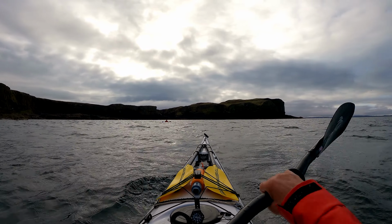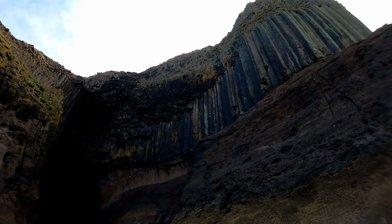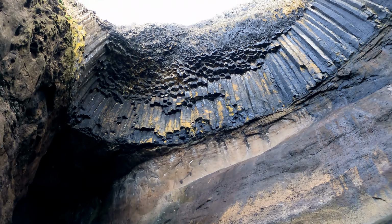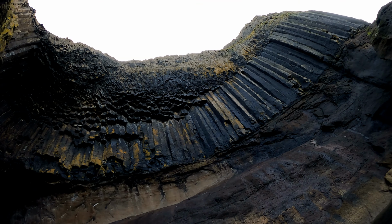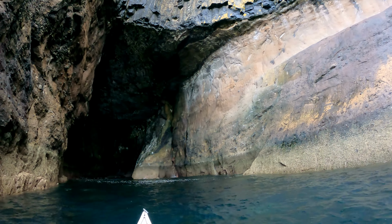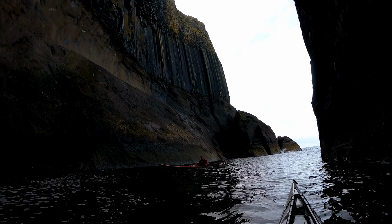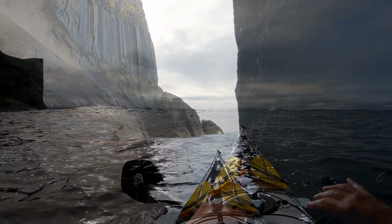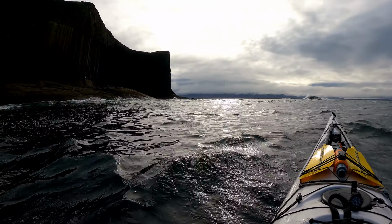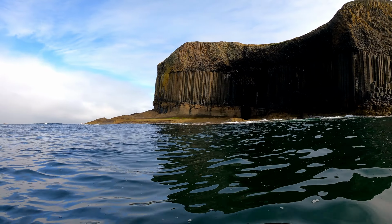We headed south round Staffa and into Boat Cave. The basalt columns here are very impressive. Continued anti-clockwise, dodging some sneaky waves on the reefs, and then on towards the famous Fingal's Cave.